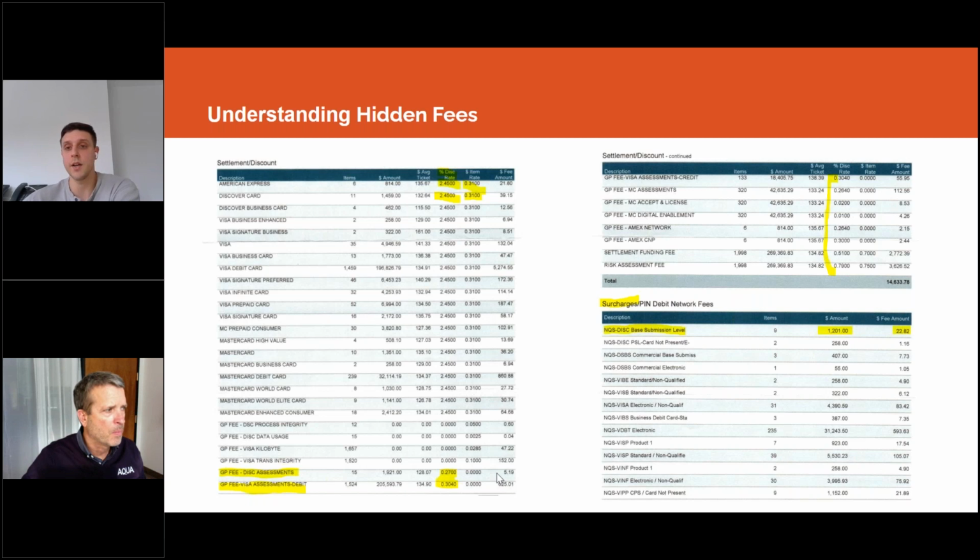When in reality, there is some truth to that, but they're also adding their own percentage rates on top of it. For example, this 0.27 that you see highlighted down here, that's supposed to be 0.3. And it may not seem like a big dollar amount, but down here, the Visa assessment debit, that's 0.30. That's supposed to be 0.14. And you can see right here on the right-hand side under the fee amount, they were charged $625 when realistically that number should have been cut in half. And that's just something that as a business owner, you don't have time to look into. It's super difficult to understand. And this just goes to show you how much these processing companies can get away with.